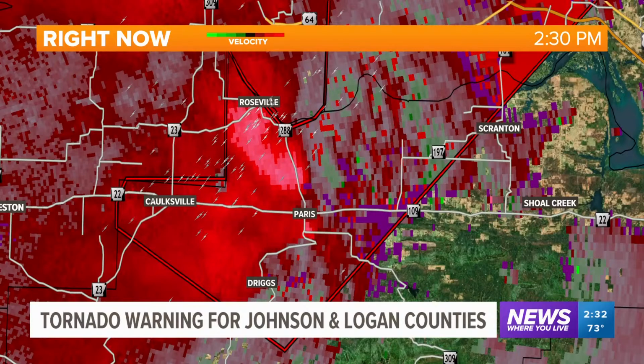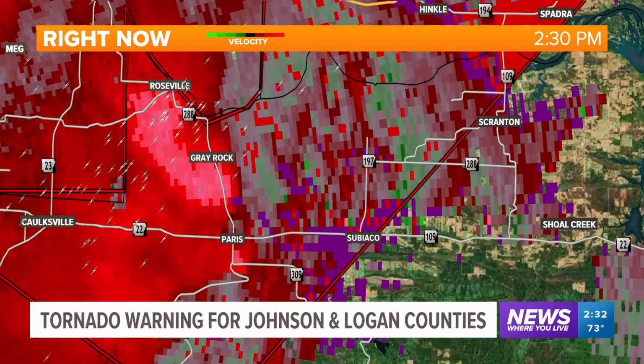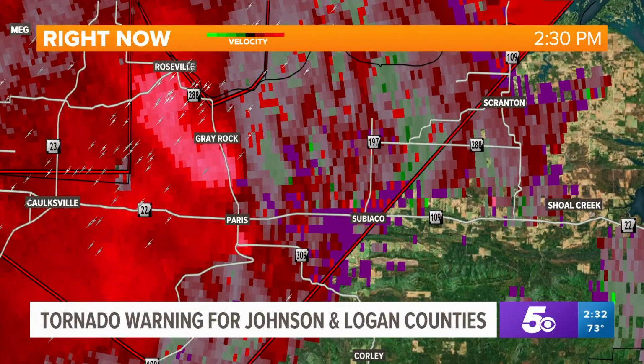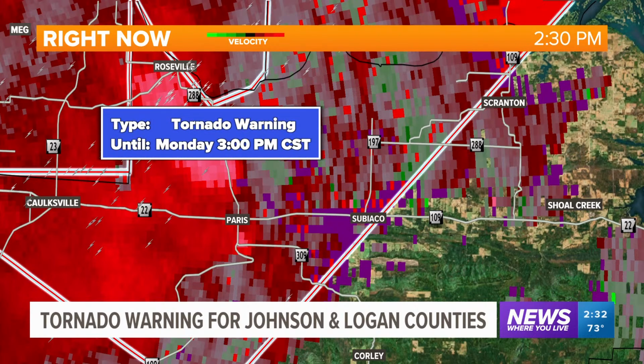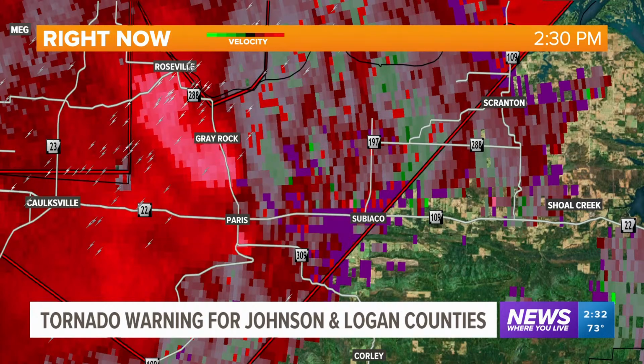Zach, here's a look at that velocity if you want to analyze that for just a moment. Yeah, and it looks like we've got some gusty winds there as well around Gray Rock. That's also going to be where Matt was talking about the downdraft being off towards the northwest of the circulation. And so again, the area of rotation is around Paris.